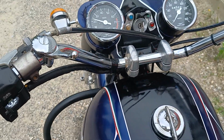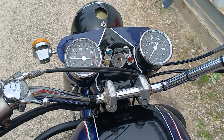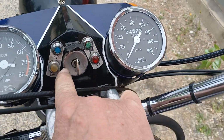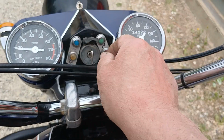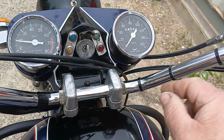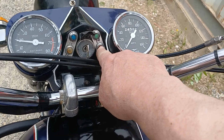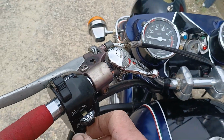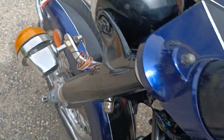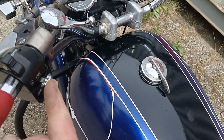Take the choke off now. Well, she sounds pretty nice. You notice the charge light works. It's gone out. This is the ignition. There's absolutely nothing. Neutral light works, main beam light works, oil pressure light works. I didn't show you the turn signals last time, but they do work.